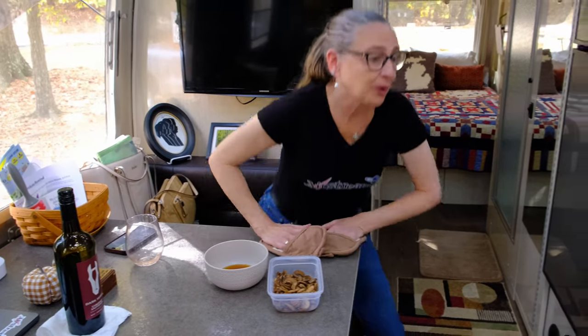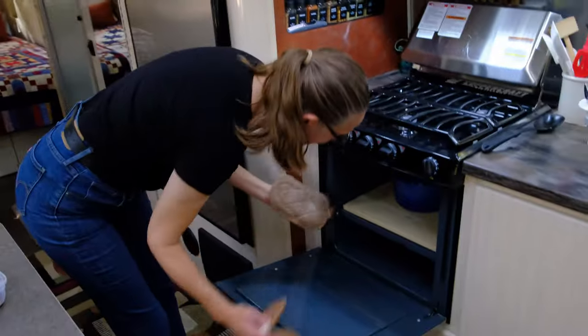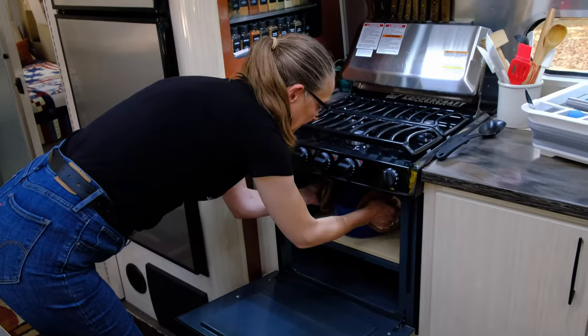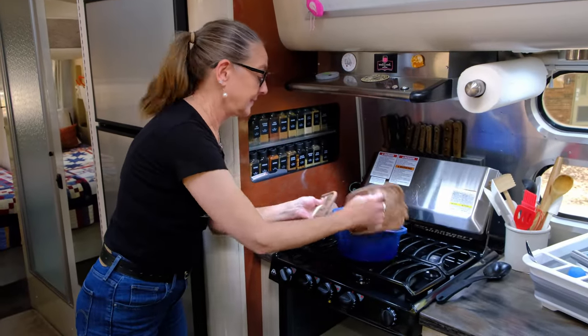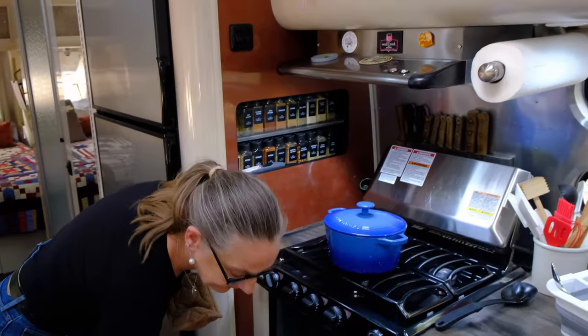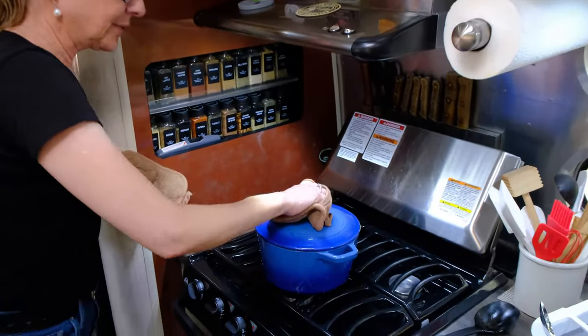The timer went off. It's been in the oven an hour, so we're gonna pull it out and take a look and see how we're doing. We're doing this mostly just because I'm still learning about what our oven, how hot it is. So we wanna make sure we don't burn it this time. So here we go.